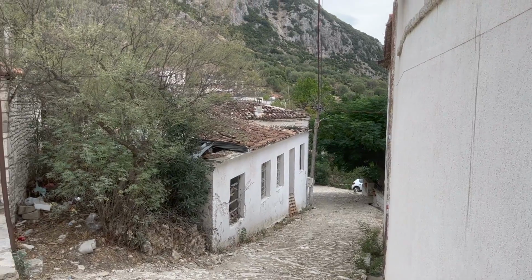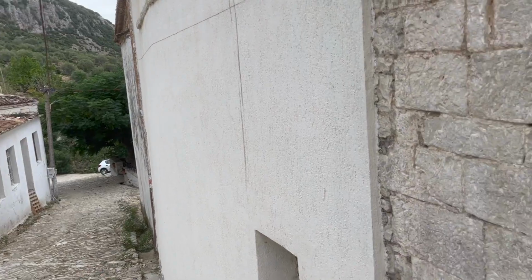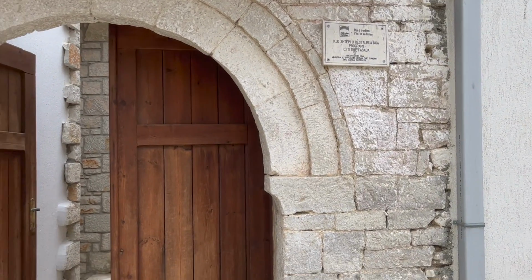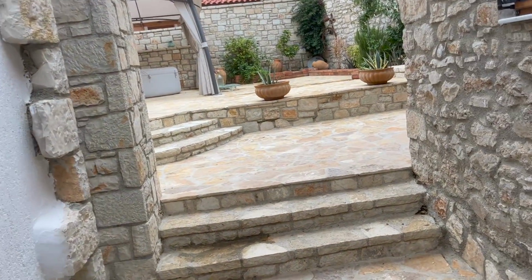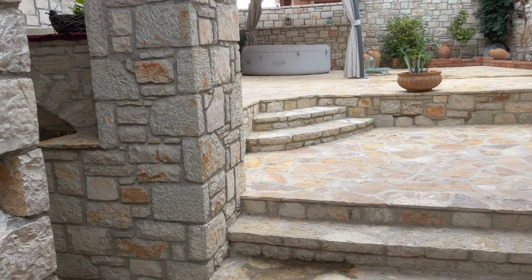I've arrived in Qeparo. My car is parked down there. Here is the door to my place. Been restored with funds from a program. And the woman told me that I'm the only one here tonight. It's pretty swank.